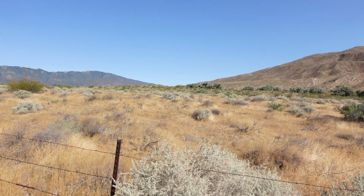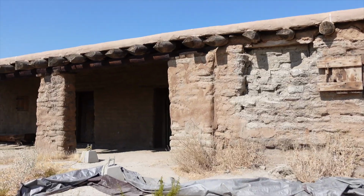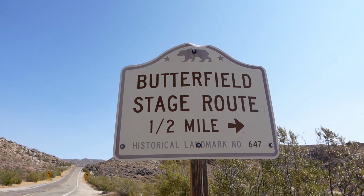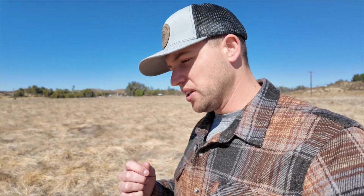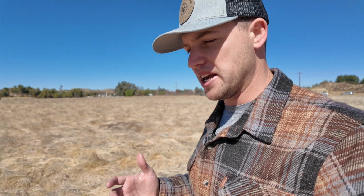I got to see some amazing environments, some cool architecture, a lot of history, and I'm very excited to be back out in that environment. And along that journey, one stagecoach stop in particular really stood out to me. It really kind of drew me in. And I felt compelled to dive into the history a little bit more.